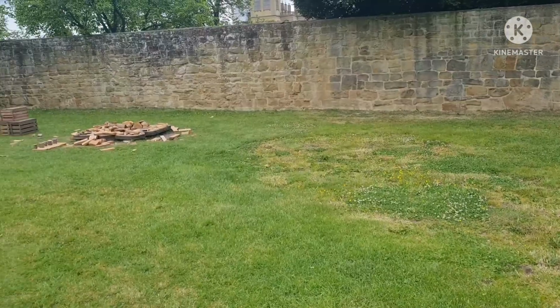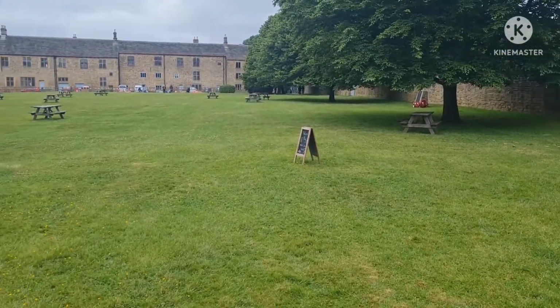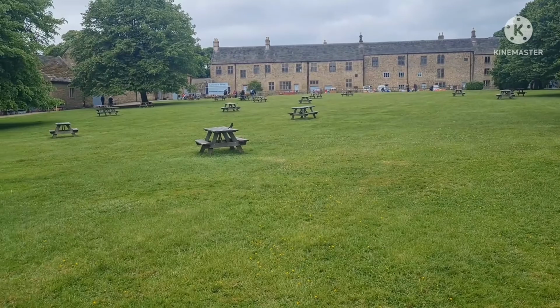Hello, here we are again. We're at Hardwick Hall today, so come with us on this tour. Here we have the main garden as you come in. Very beautiful place with some really old buildings in the background.